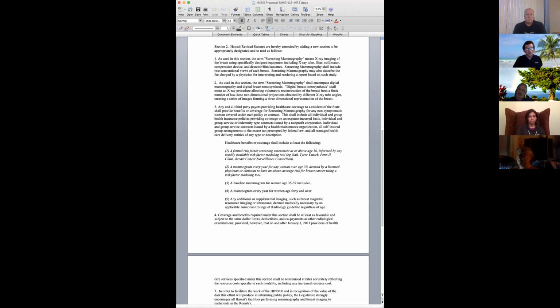and one horse pulls into the lead, and then another horse pulls into the lead, and we think that the decision as to which tool to use should be left to the physician. The second benefit or coverage that we think should be protected by the state would be a mammogram every year for any woman over the age of 30 deemed by a licensed physician or clinician to have an above average risk for breast cancer using that risk factor modeling tool.